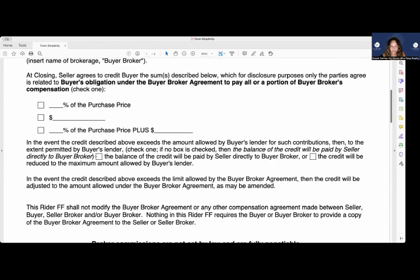So you would check that box, or the balance of the credit will be paid by seller directly to buyer's broker, or the credit will be reduced to the maximum amount allowed by buyer's lender. Now, this can be a little confusing, okay, because I've read it 3 times and I'm still a little confused, but I'm going to try to do my best to kind of get it together here.